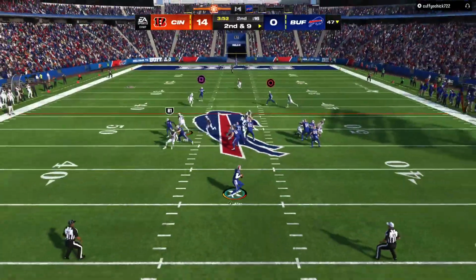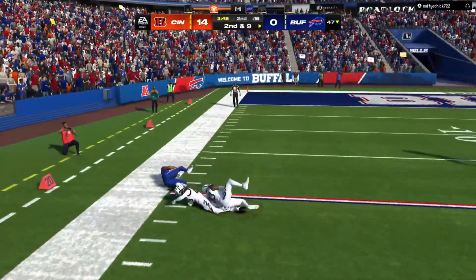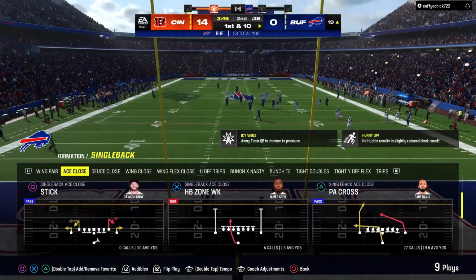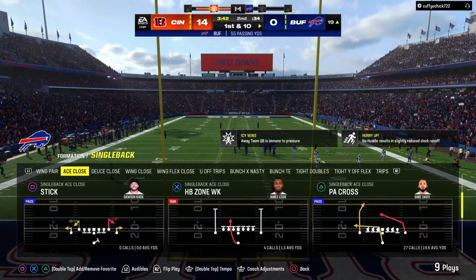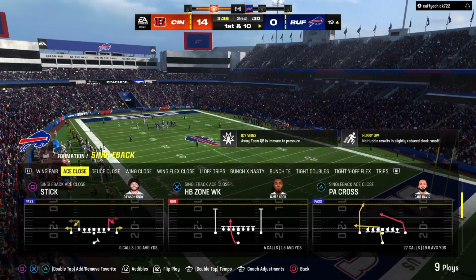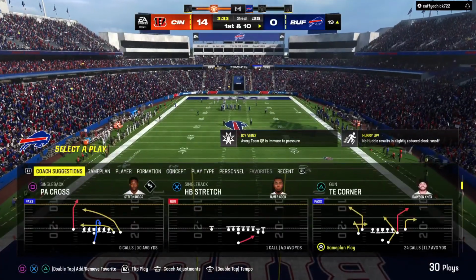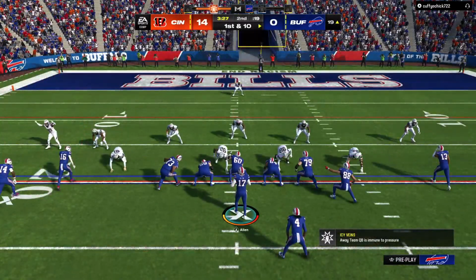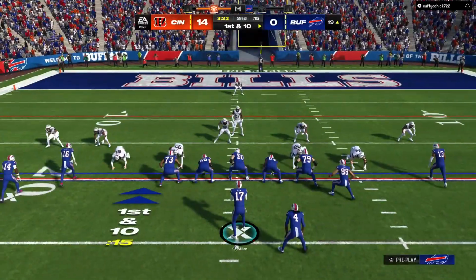On play action, Allen. Open man downfield is Davis. And they'll wind up getting this one all the way down inside the 20. The catch and run going to wind up netting him 33 yards. First and 10 at the 19-yard line. So the big play means just like that, they'll operate from the red zone now on first down.